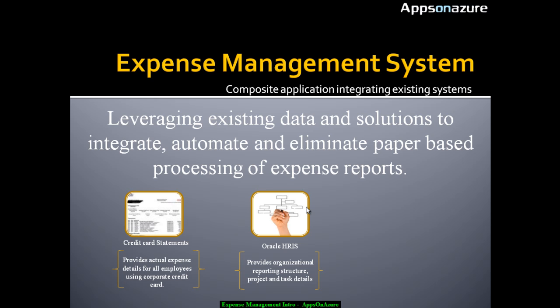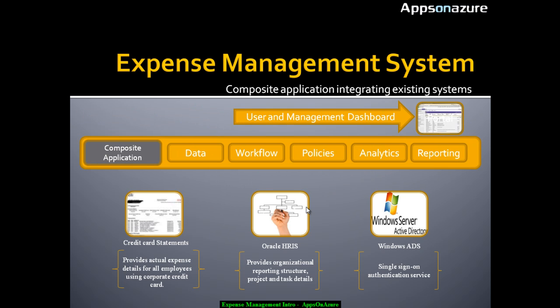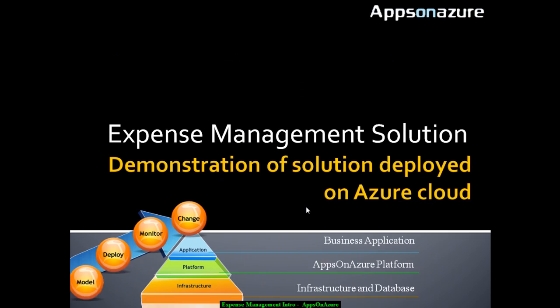The solution is developed leveraging existing tools and information, such as expense statements sourced from credit card companies, HR information in terms of organization structure and project-related details from Oracle HRIS, as well as an enterprise authentication provider to enable unified security and single sign-on capability. The expense management solution being composed includes workflows, policy enforcement, analytics, as well as reporting.